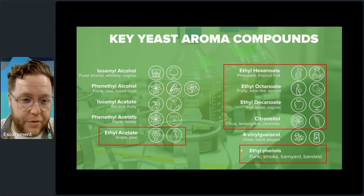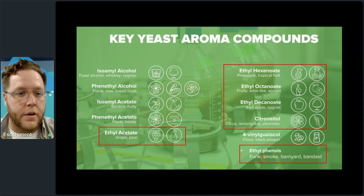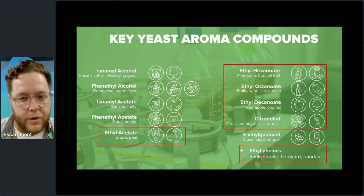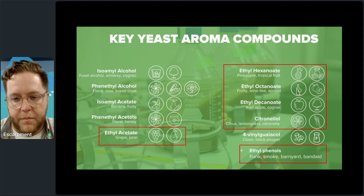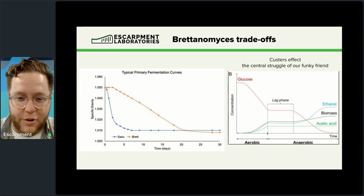There are other contributors to funk, like Brett does produce some organic acids. So the precursors of those ethyl esters are organic acids that come across kind of like goat cheese or goaty, and that certainly does contribute to the funk. Some Brett strains make more of those organic acids than others as well. So that was just a pretty deep dive into flavor chemistry of Brett.